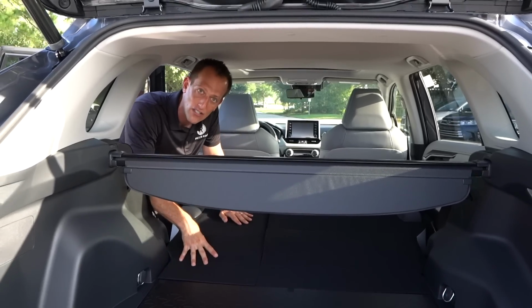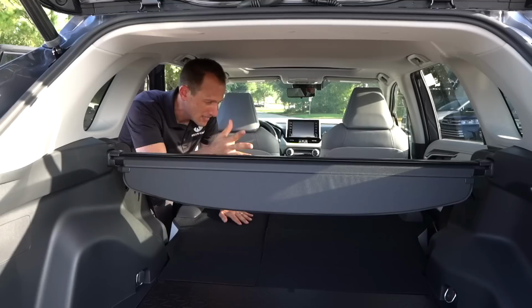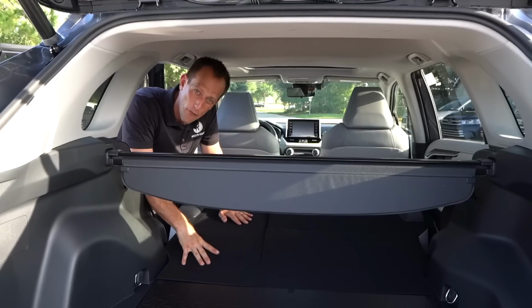It'll save your lungs, literally. But why don't we go ahead, you checked out the inside, let's take this RAV4 for a spin.